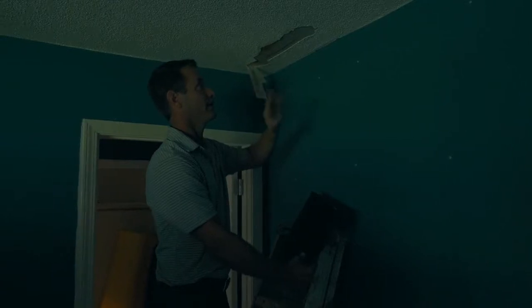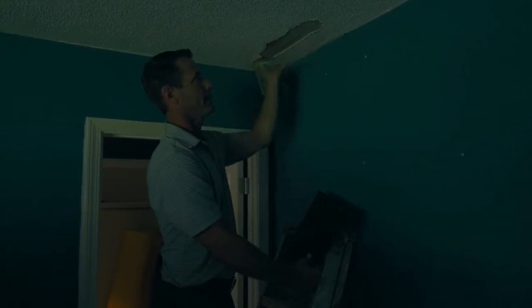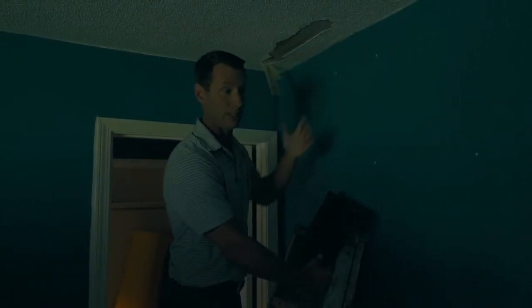So Brandon's going to get up in the attic for us. He'll check it out. If it just needs to be resealed, he'll peel this out and resurface it, and you won't even be able to tell it was an issue. So easy fix, and at least it's not a roof leak.